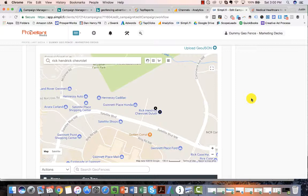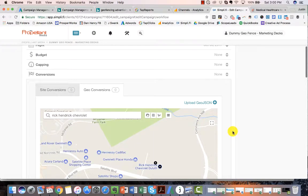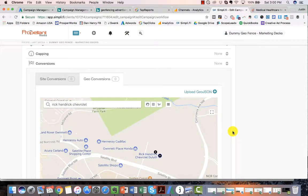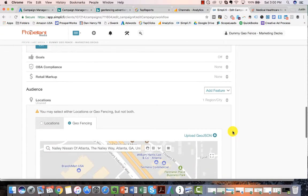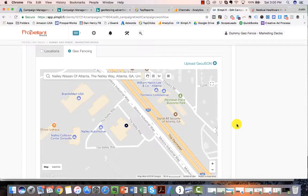And so I thought I'd just share with you an example of what we've been doing for a number of our clients. And we're just using a few hypotheticals here. But let's say, for example, in this case, Rick Hendrick of Chevrolet happens to be our client. I'm just using this as hypothetical, not saying they are our client, but let's say they are. And they want to target some of their direct competitors. And they can consider Nally of Nissan to be one of their direct competitors.